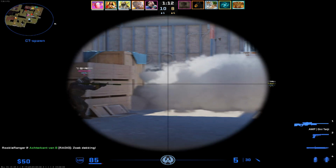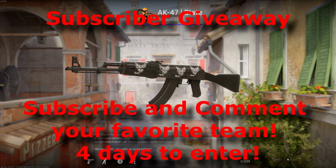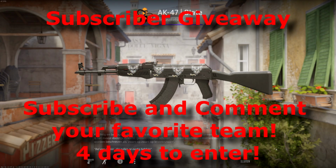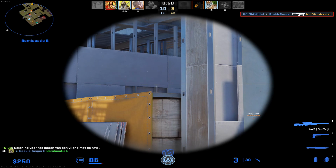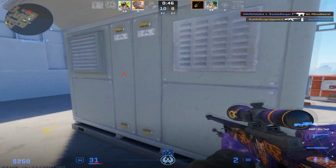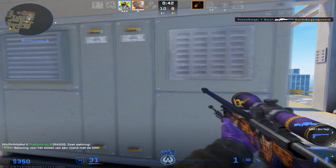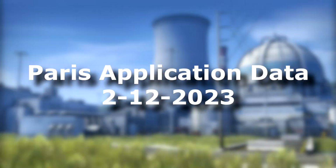Now it has been 6 bumpy months from the Paris Major and today I want to take a look at how Paris is actually doing. I will be looking at application data for Paris that I just collected, but more importantly I'm comparing how much Paris is applied after its first half year in the market compared to Antwerp and how it was applied after its first half year on the market. Then we'll see which is doing better or worse. I'm pretty sure this has never been done before, so let's dive in.